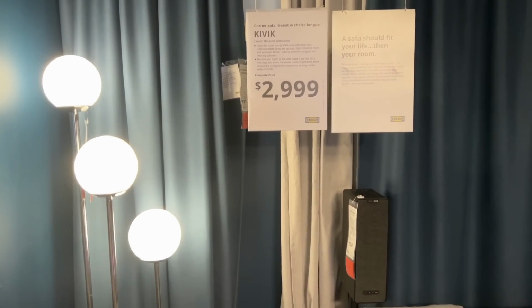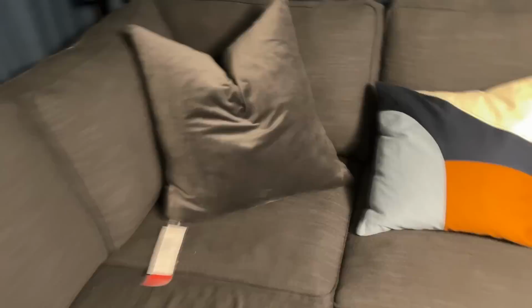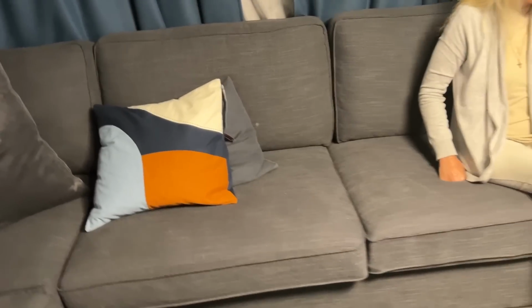I like these curtains. It's kind of a nice colour. Yeah, really nice colour. I think they're blackout. They are blackout curtains. Oh no, it's a couch. $3,000. Let's see if it's comfy. Oh, it's all right, but it's not as comfy as ours, so what do you reckon? Oh, a bit hard. Yeah, ours is softer, isn't it?